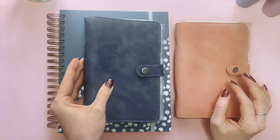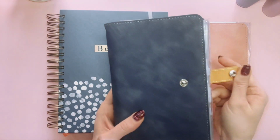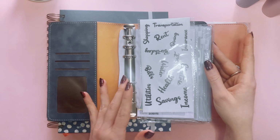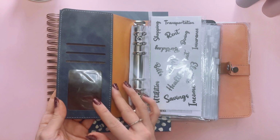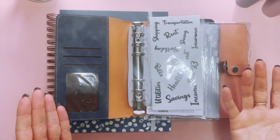So let's have a look. These binders are basically exactly the same in what you get in them, compared to the ones that I'm using at the moment. The insides are slightly different. You've got a wallet, hole punch, cover, I don't know, what do you call it, plastic covering.